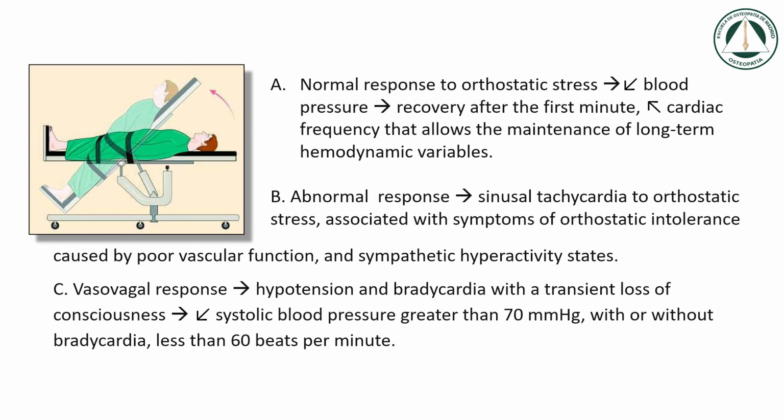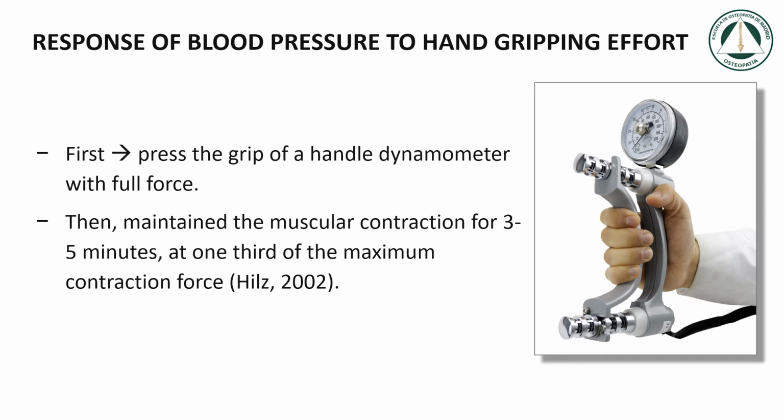B. The abnormal response is characterized by an exaggerated heart rate response, that is sinusal tachycardia to orthostatic stress, associated with symptoms of orthostatic intolerance, caused by poor vascular function and sympathetic hyperactivity states. C. The vasovagal response is determined by the appearance of hypotension and bradycardia, associated with a transient loss of consciousness, and with a decrease in systolic blood pressure greater than 70 mm of mercury, with or without bradycardia, less than 60 beats per minute.